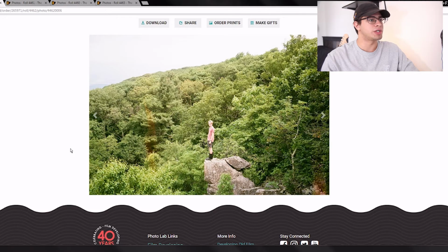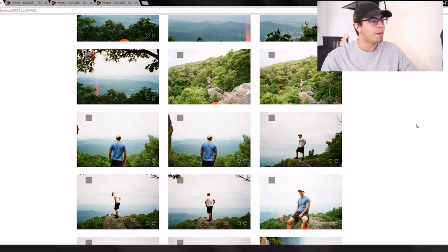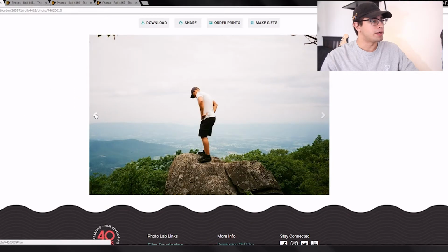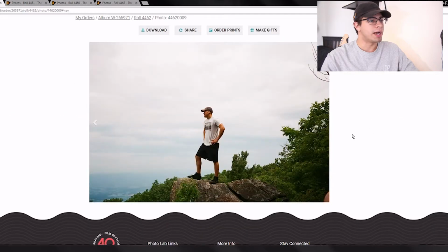This is Black Rock in Shenandoah National Forest. Beautiful, lush scenery behind him. I think the camera captured that really well. Some other great shots here. My boy Logan, great friend of mine, great friend of ours, Logan Reed, really cool guy.